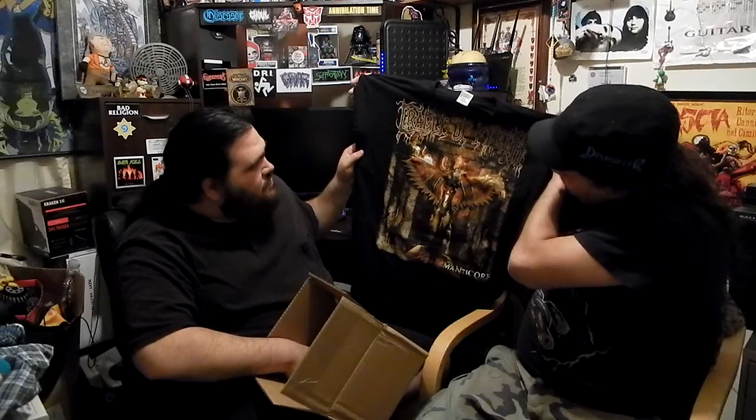It is another shirt. And what do we have? The Cradle of Filth shirt. That's okay. Honestly, I am not a fan of Cradle of Filth. I just could never get into them. They actually played in San Antonio last month in February. It's a cool shirt, man. But they're not a big band for me. Neither have I. But thank you anyway for the shirt. We'll definitely find a new home for it. But the Carcass stuff is what we really like the most.